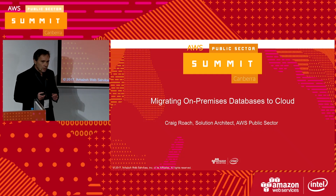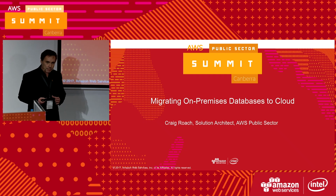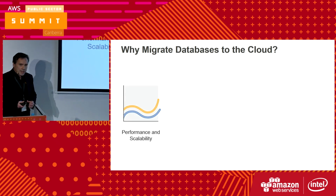Now, first of all, I'm not going to assume that everyone here is convinced that AWS is the right place to be running your database. So let me talk about some of the benefits of moving it to the cloud. First of all, performance and scalability.